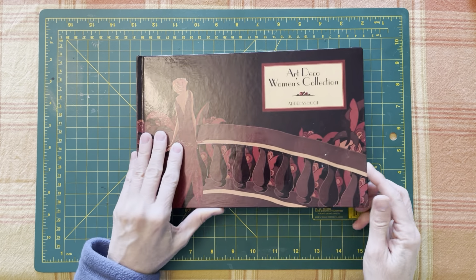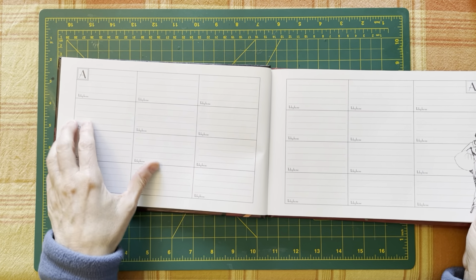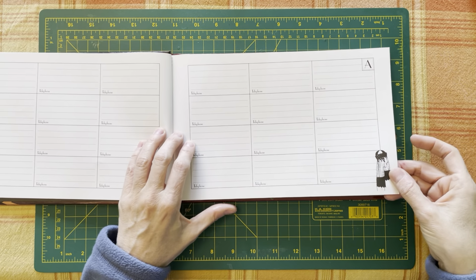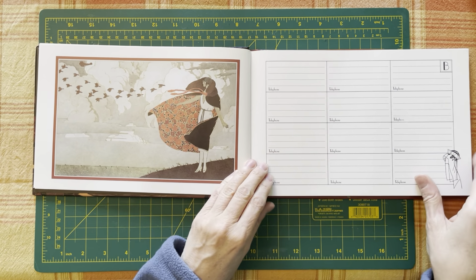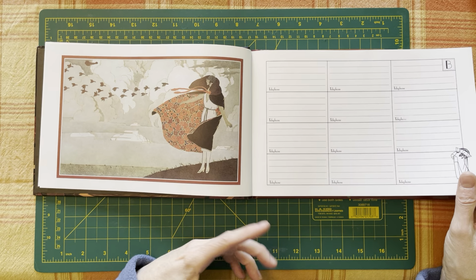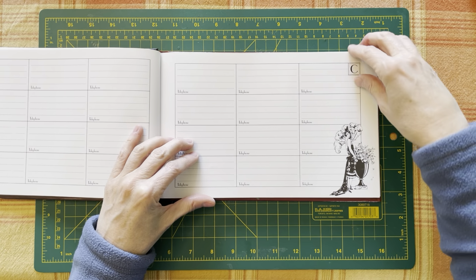So that's an insight into my own preferences, I guess. Next one is the Art Deco Woman's Collection Address Book. And I got this very specifically because it is Art Deco. So it has A's, and then it has small little drawings on the edges, some slightly more elaborate. And then they also have periodically a lovely large Art Deco image. I think Art Deco is one of my favorite eras in art. I just love that stylized, clean line look. I love the lettering as well. It's just very pretty to me.